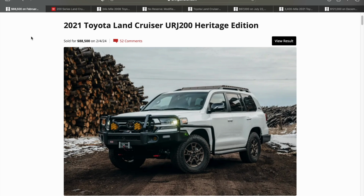All right, guys, this one's going to be a lot of fun today. We've got a 2021 Toyota Land Cruiser URJ 200 Heritage Edition. Was looking at Bring a Trailer last week. This one definitely caught my eye.